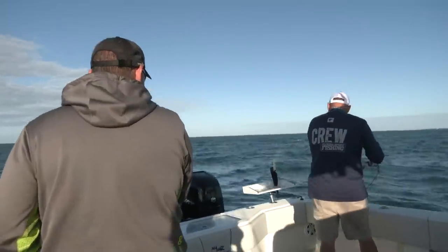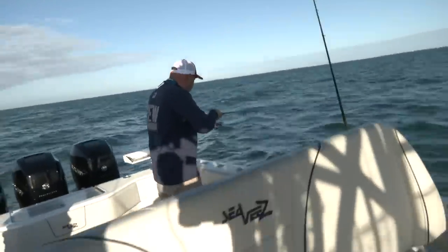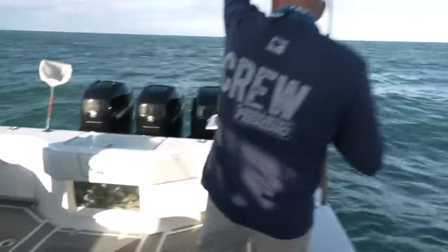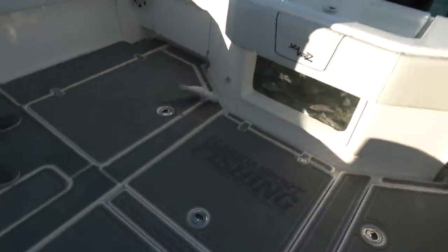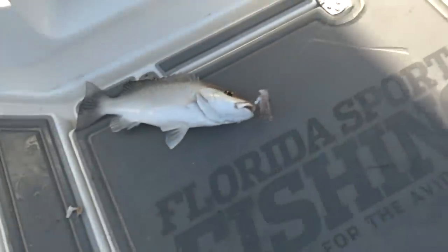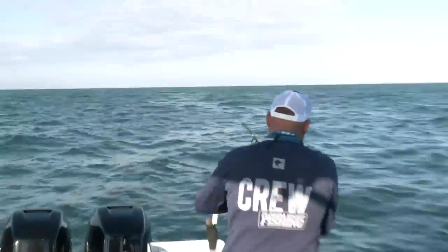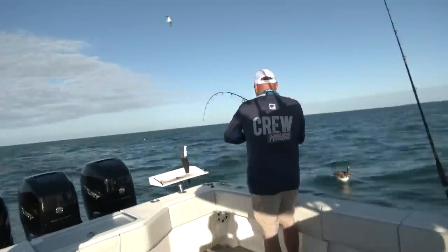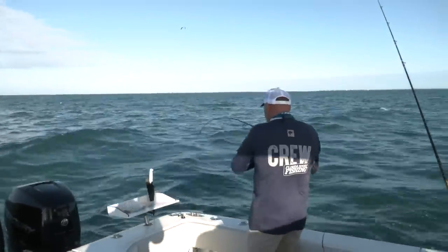Like a nice lane. Is it? Wow. These coral heads are really... You know what? It's a nice chunky mangrove. Oh, look at that. That is a nice mangrove. Yep. These coral heads will hold those lanes. They'll hold the mangroves. There you go. Got him. Yes. Little guy.